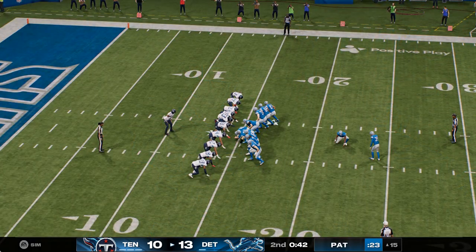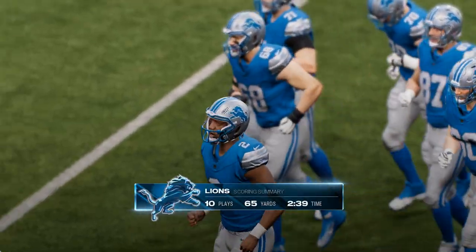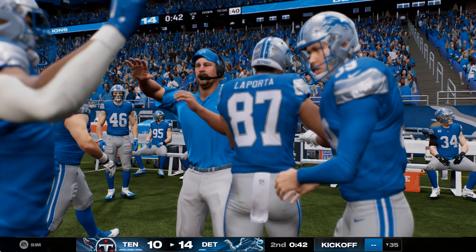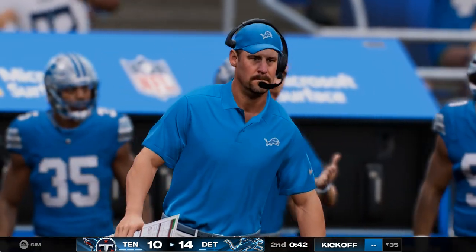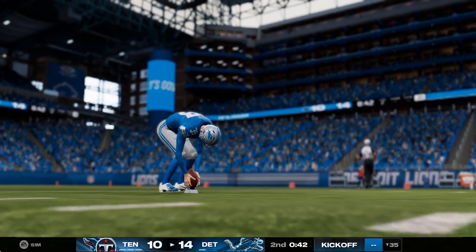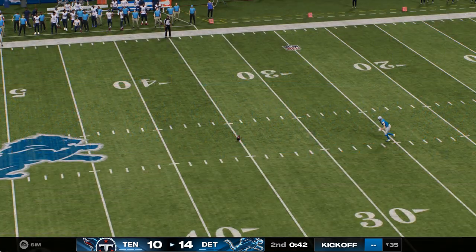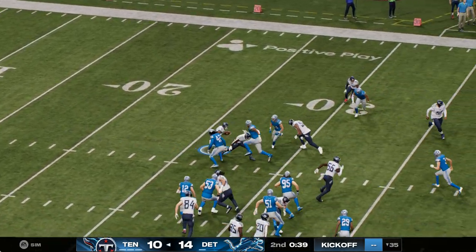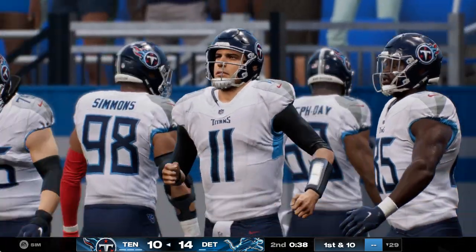Now for the point after. And that makes it 14-10. A 10-play drive that time. And the end result, a Detroit touchdown. Set now to kick this one away, and off it goes. And it's a pretty good return here as he'll get this up to the 29. The Titans going to go back on offense here late in this first half.